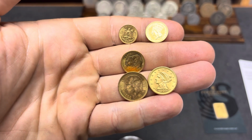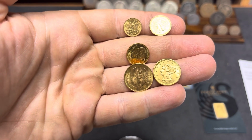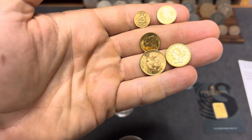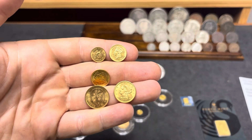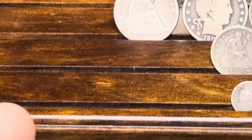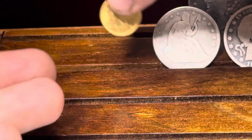The Mexican pesos are often cheaper because millions of restrikes were made, but they carry just as much gold and just as much history. For me, I love having both. They line up perfectly in weight and give me the flexibility as a stacker, and tell two different stories of how nations use gold as real money.